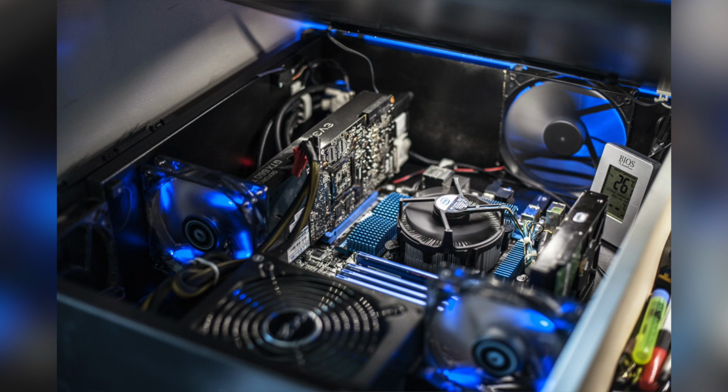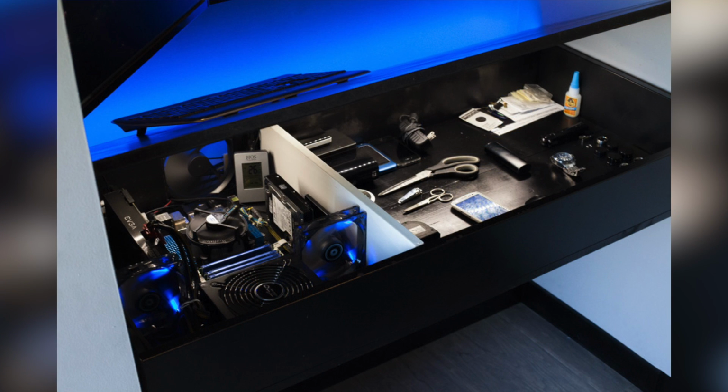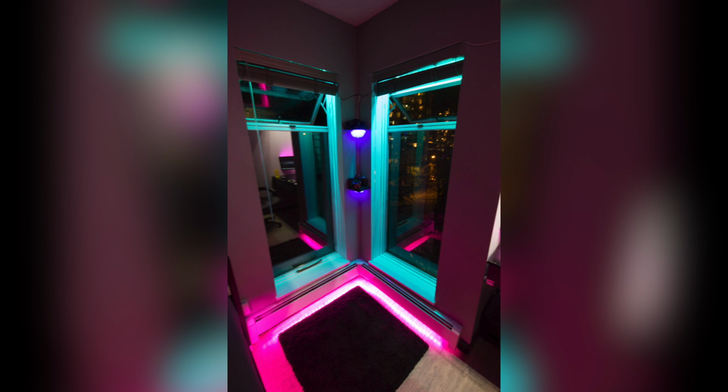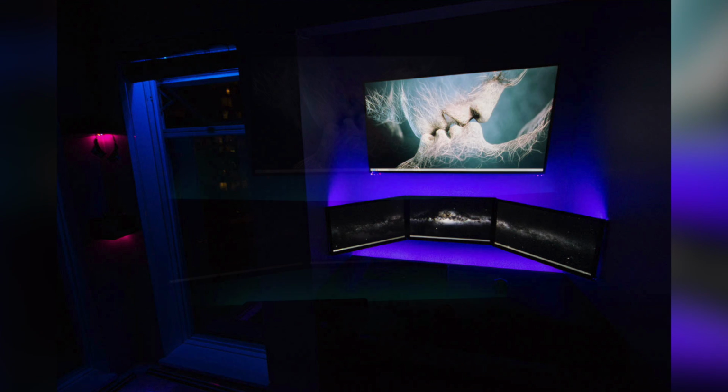Unfortunately, again, I don't have specs on what is inside his PC, but just from the looks of it, looks like he knows what he's doing for him to be able to build this inside the desk in that limited space. Got the fans in the right areas, keeping things cool, and I really admire stuff like this. Even the LED lights in the corner of his room. It's just really cool. Adding the TV on top, again, a great addition.